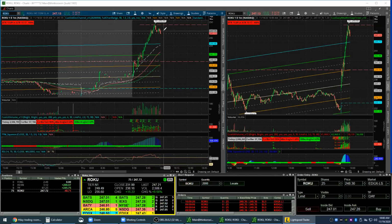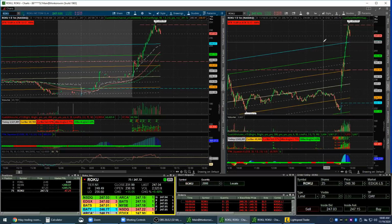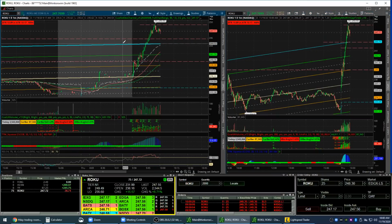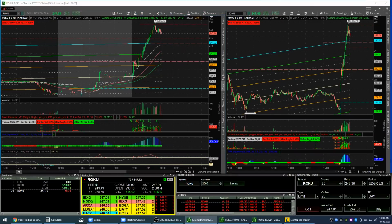So sellers are coming in now. I'm anticipating the move will probably come down, maybe as low as 245.75 to even 244.64. And if that does end up happening, then I'll take a new position long down there for a bounce move. So might have to sit through a little bit of pain here with these 75 shares.